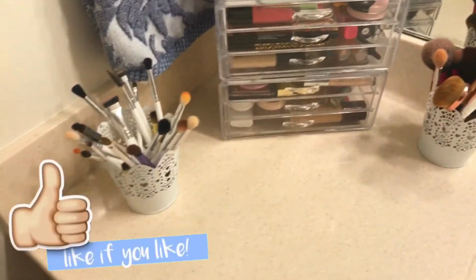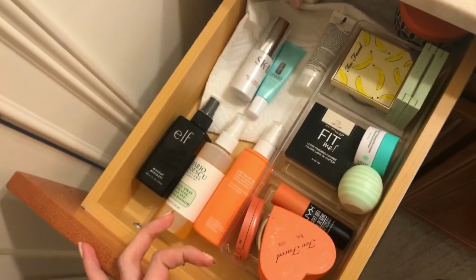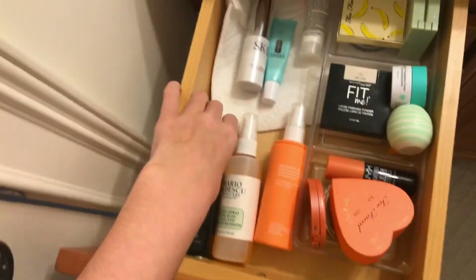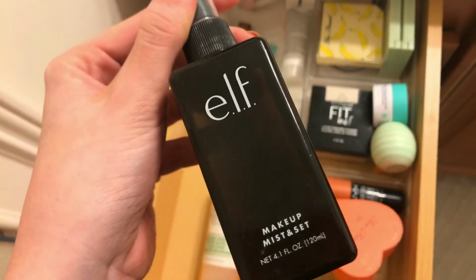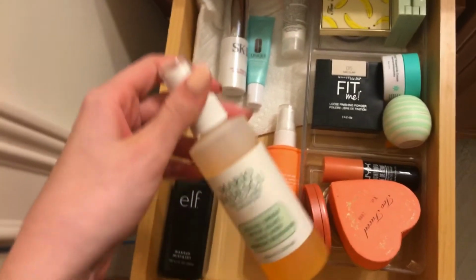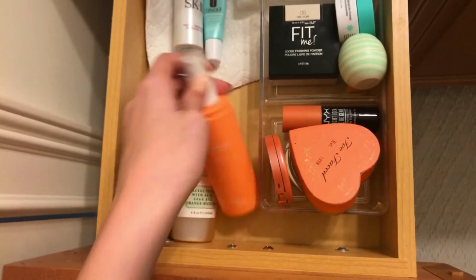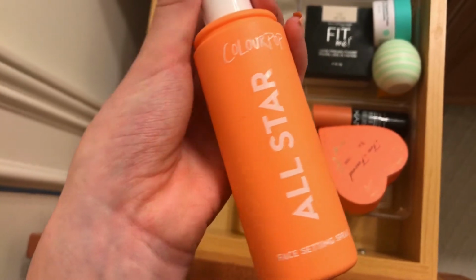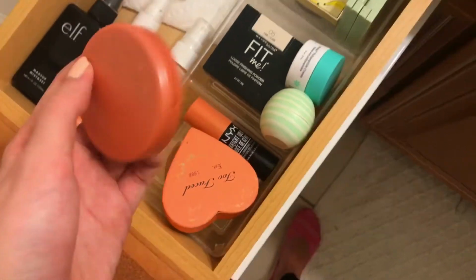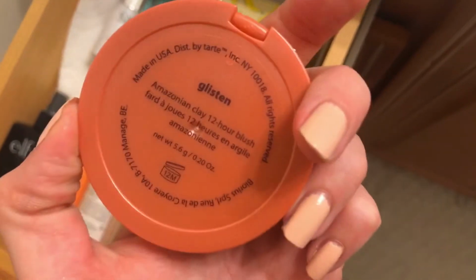Now we're going to move into my drawers. So in this first drawer, I have some setting sprays. I have the e.l.f. Makeup Mist and Set. Mario Badescu, this is the orange one. And ColourPop All-Star. Then for blushes, I have a Tarte blush in Glisten.